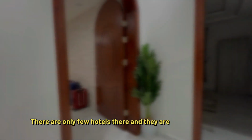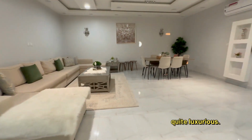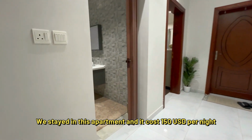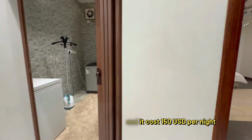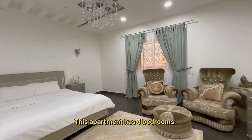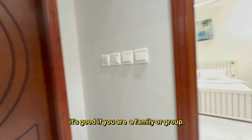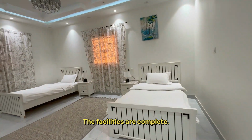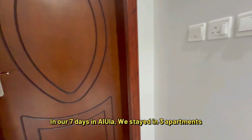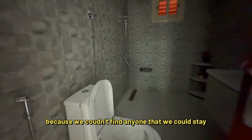There are only a few hotels there and they are quite luxurious. We stayed in this apartment and it cost $150 per night with free parking as well. This apartment has 3 bedrooms. It's good if you are a family or group. The facilities are complete.